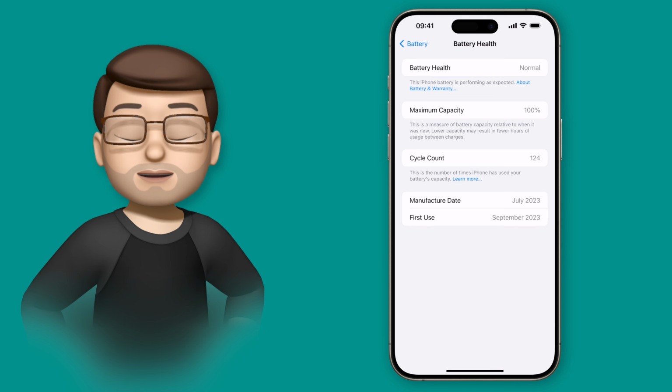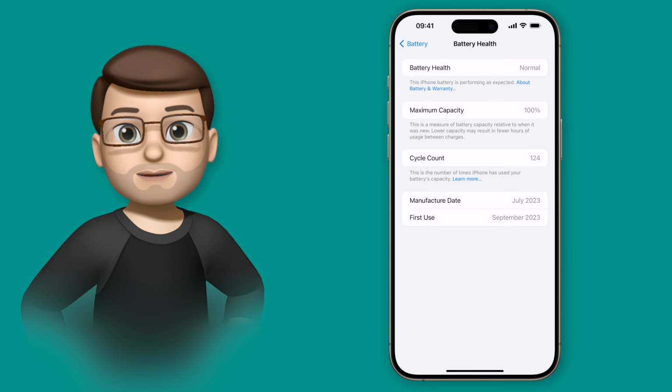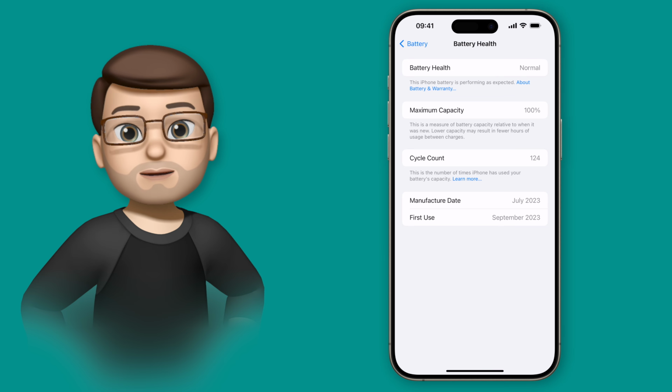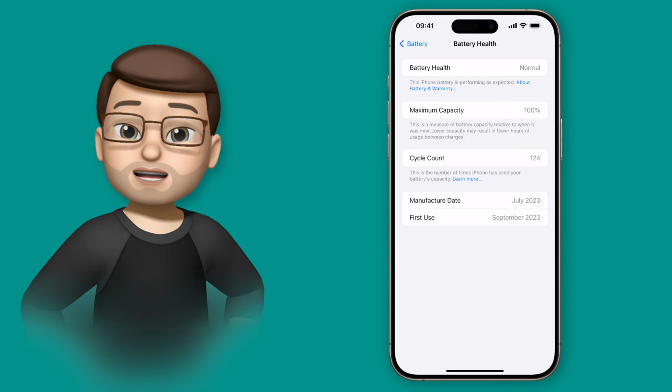Mine is normal, but if yours needs changing, or if your battery is a cause for concern, it will tell you there as well. And finally on this screen I've got the charge cycle count, how many times the battery has run down completely and been recharged. Again, that's a useful number to know because it will show how old your battery is. Particularly if you're buying a second-hand iPhone, it's a good thing to check.